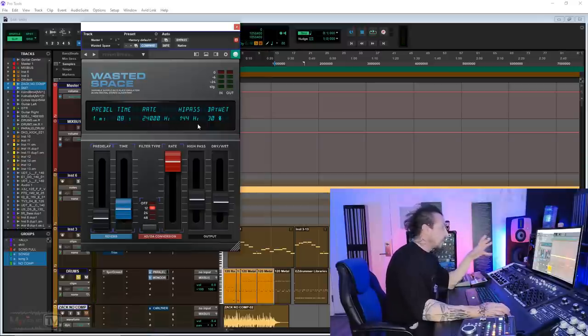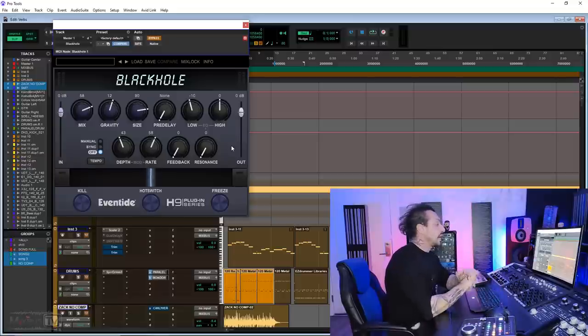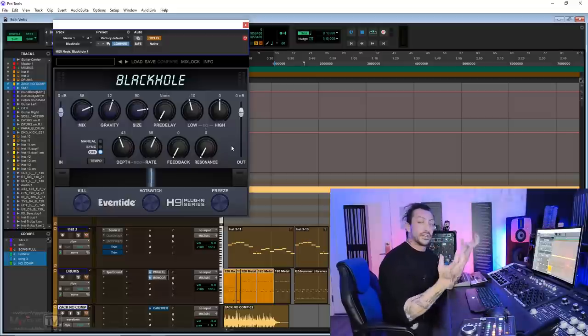Super easy to use, no hidden menus. What you see is what you get. And of course, I could not mention Black Hole. A classic plugin, great for synth, anything where you want to go just overboard and make the reverb itself kind of the star of the moment.